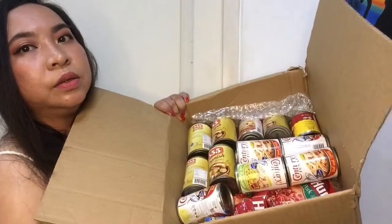And then, next is, ito naman. Alright, so, ang next naman is ito. Medyo mabigat siya. Ayan. So, isa-isahin natin. Meron akong binili na 5x5 na Spanish style sardines kasi ang ginagawa ko, nilalagay ko siya sa pasta and sobrang sarap niya. Ilalagay ko yung picture ng pasta na nagagawa ko dito sa Spanish sardines na to. So, medyo nag-a-addict ako doon.